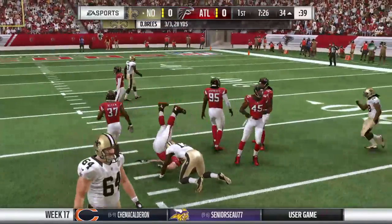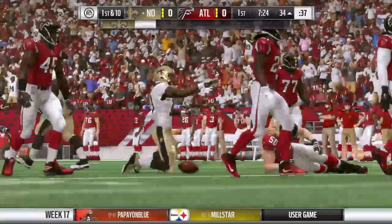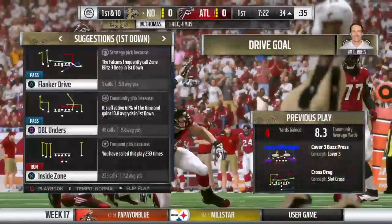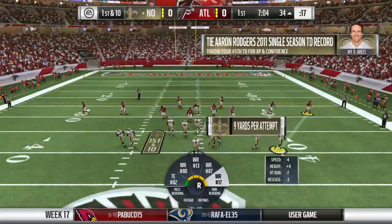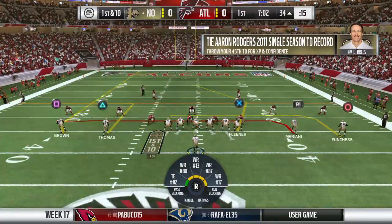Over the middle, open is Thomas. A gain of 4 that time as the drive continues. So there on that play, offensively, they ran the crossing route. Defense was in zone coverage. So as a former DB, how tough is it to defend that?